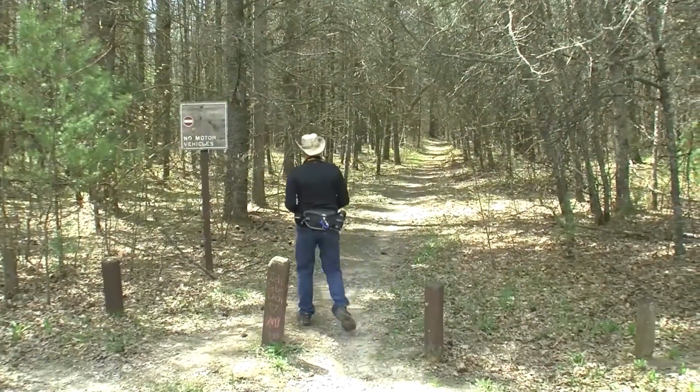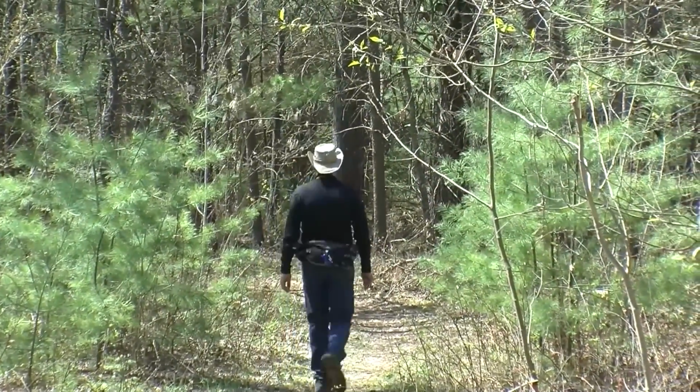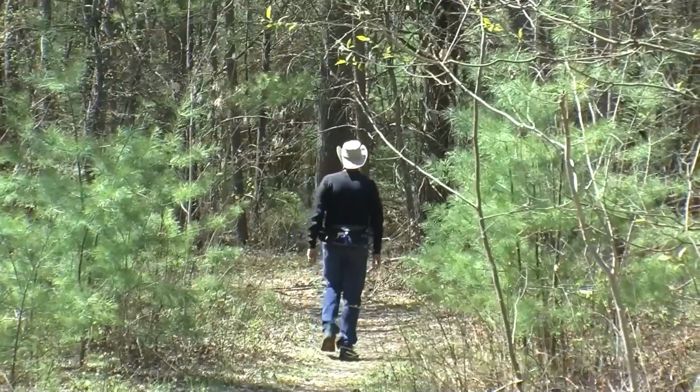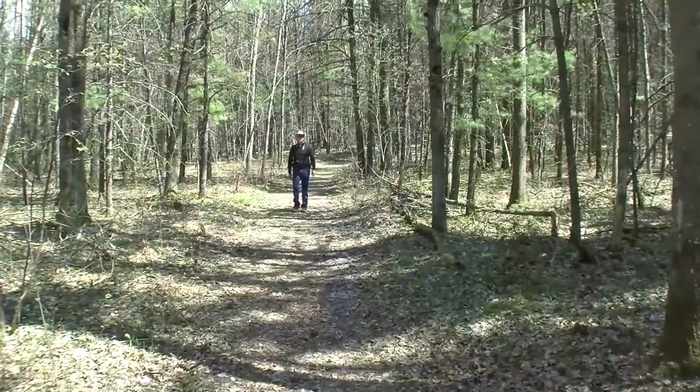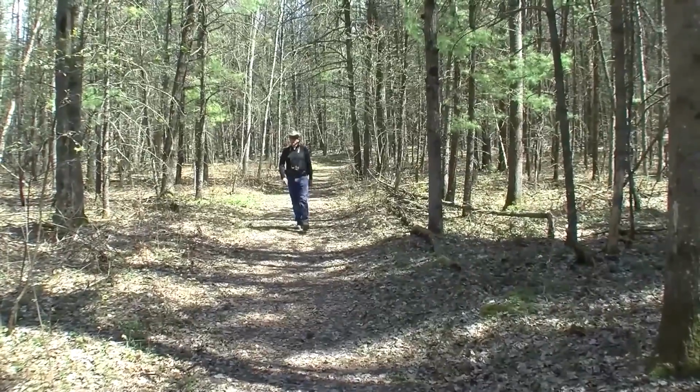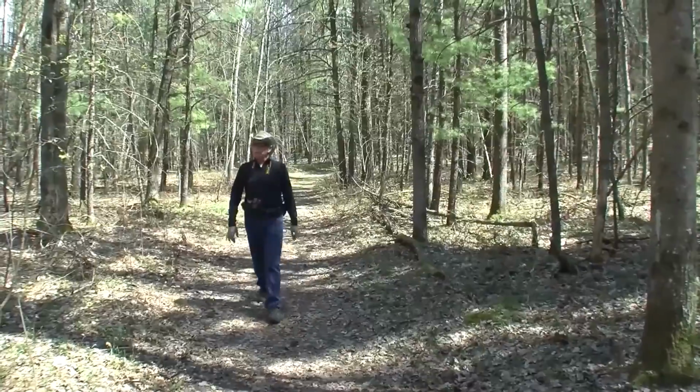hike through the woods. The trail is part of the Au Sable River State Forest, and the trailhead is south of Houghton Lake along Reserve Road. It is an ideal trail for those who like to hike in the woods. A lot of pine trees. That's most of what we're in right now. Whole forest full of them.